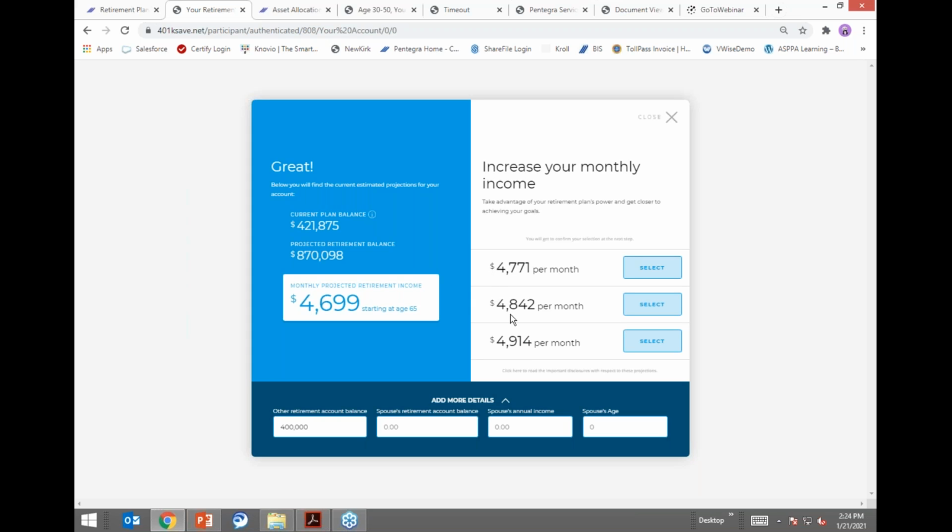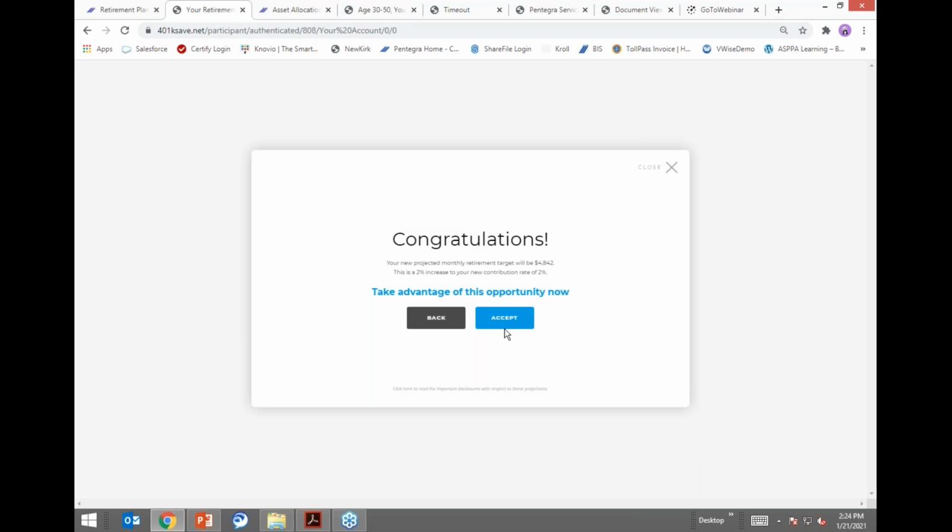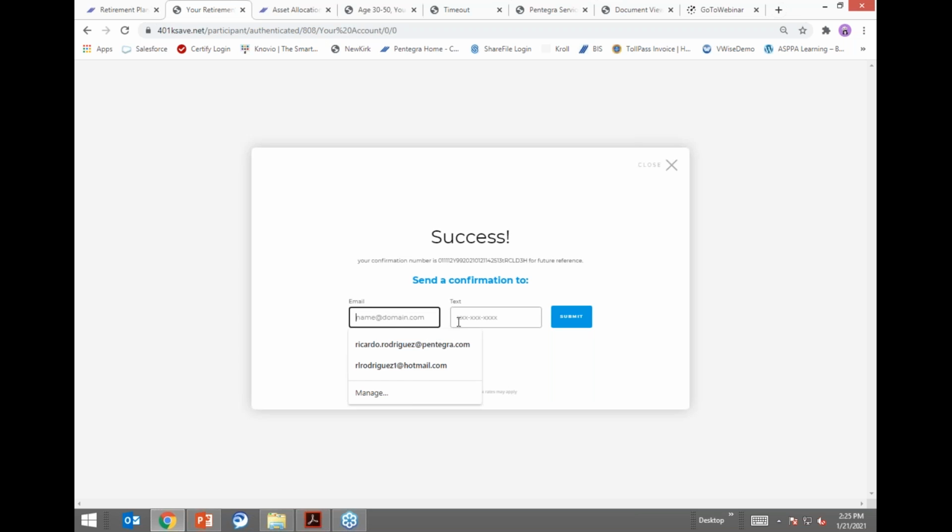So the participant can go and say, okay, I kind of like this number and I'm okay with doing an extra 2% contribution. I press select. Congratulations. Press accept. If your plan is set up for online contribution changes, once they press accept, it will generate a notification to payroll to increase their contributions once they're allowed. If they're not, the next screen will ask them to enter their email and phone number information, and we'll send them a printout of all the information they got so they can just submit it to payroll if they want to.